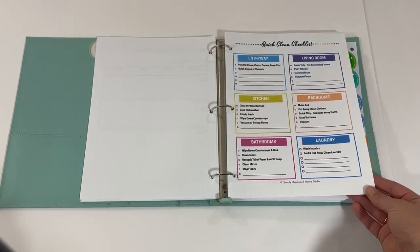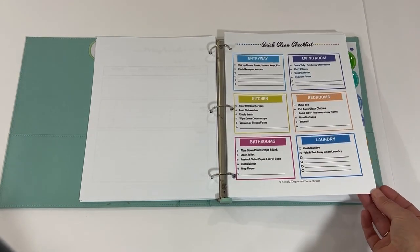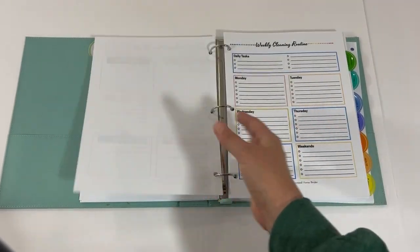Here's a quick cleaning checklist. This is really quick if you need to clean your home really fast and you only have maybe an hour and a half to get through the entire house. Just a really quick checklist to mark off as you're going.